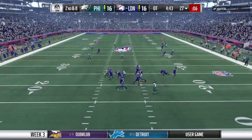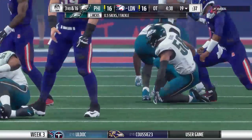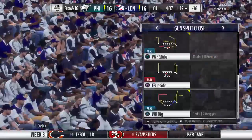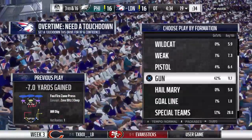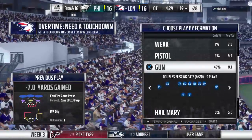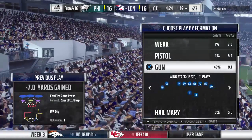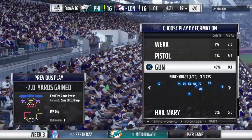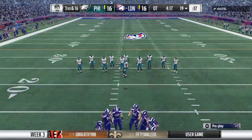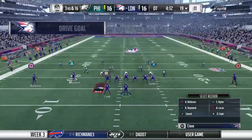Working out of the gun, Winston. Pressure comes, and down he goes. The Eagles get there for the sack. Jordan Hicks coming on the blitz. He gets him for a loss of 7. And this offense on third down today, they've hit it 50%, 3 of 6 to this point. This is 3rd and 16.